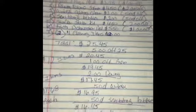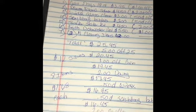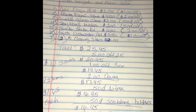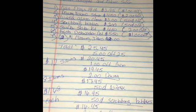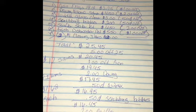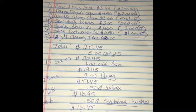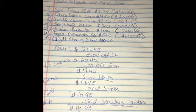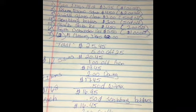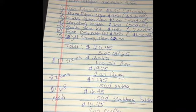And then you would grab two $1 cleaning products. It can be anything to get your total to the $25 mark. Most Dollar Generals have a dollar section. They normally have a lot of dollar cleaning products. You're not gonna get any coupons off of them, but that's just to get your total to the $25 mark.